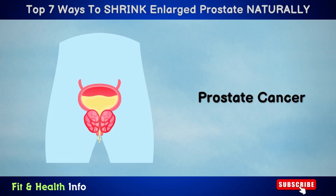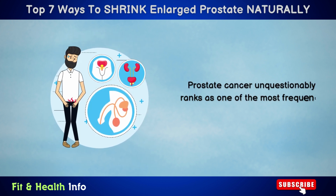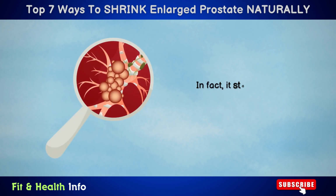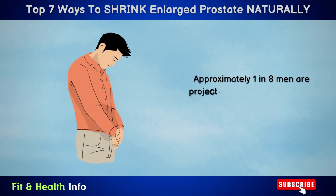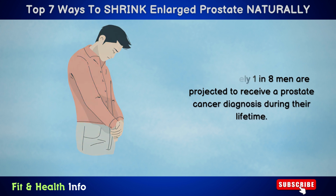Third type, prostate cancer. Prostate cancer unquestionably ranks as one of the most frequently diagnosed conditions in men. In fact, it stands as the most common cancer among men, aside from skin cancer. Approximately 1 in 8 men are projected to receive a prostate cancer diagnosis during their lifetime.